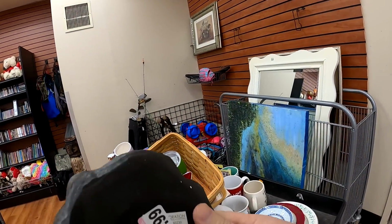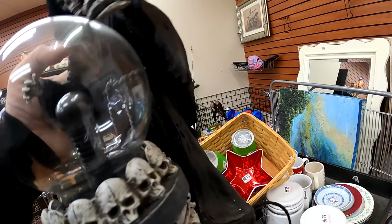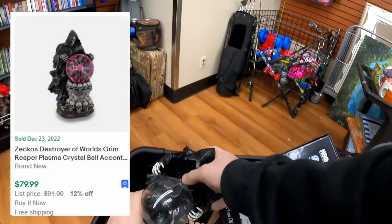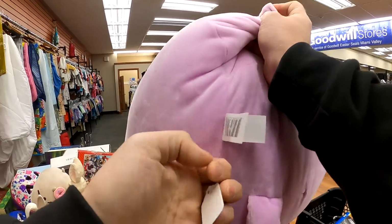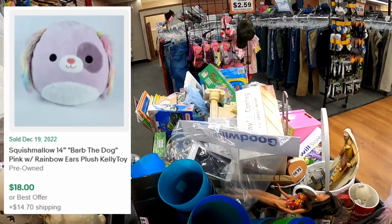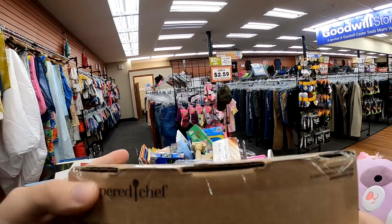I'm going to get more into this Destroyer of Worlds plasma globe deal here, or light, in just a moment, but I believe it was $5.99. The comp I put up on the screen is a brand new one. There are no used comps, so I will get less than that. Here I pick up this Squishmallow dog, and may or may not be a comp up there for that. It was priced at $4.99.